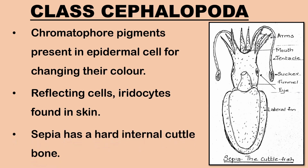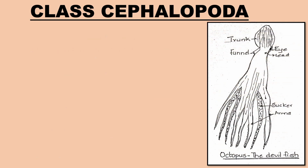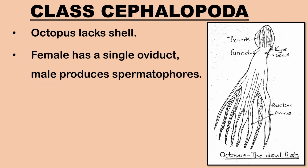Cuttlefish or sepia have a hard internal shell-like structure called a cuttle bone. Squids or loligo have a more flexible internal structure while shell is lacking in octopus. The female possesses a single oviduct and the male produces spermatophores.